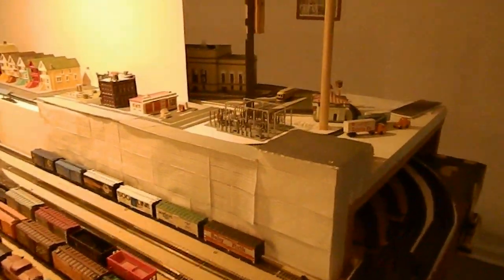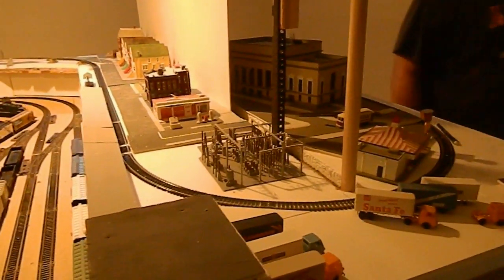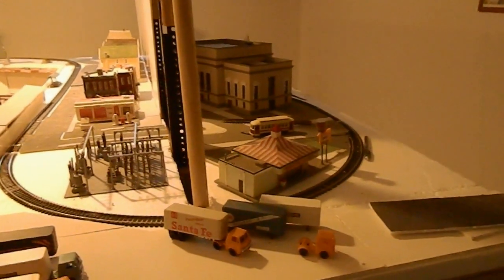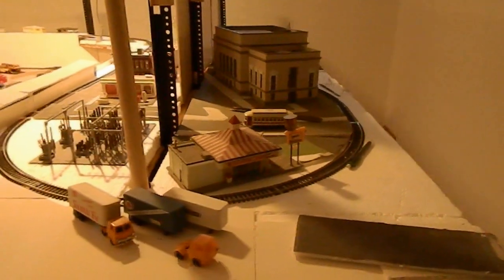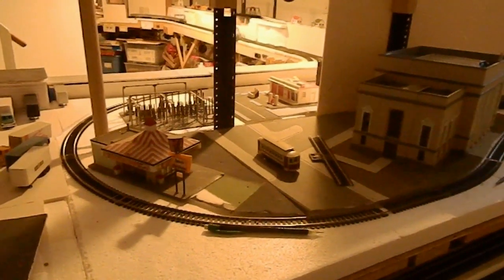Your dog's talking to us. Yeah, she likes to get down here and roll and make noise. Now we're on the back side. Just watch your step. Yep, I saw that, but I missed it anyway.